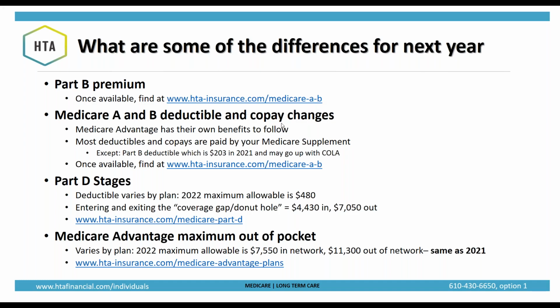The Medicare A and B deductibles and copays. Well, these are going to change too, but it's not as important because as long as you have secondary coverage, either Medicare Advantage or supplement, it's not going to impact you too much because Medicare Advantage has their own benefits that you follow. You don't even follow the Medicare A and B benefits. And Medicare supplements are going to pay most of your deductibles and copays. The only deductible that Medicare supplements typically don't pay for you is your Medicare Part B deductible.